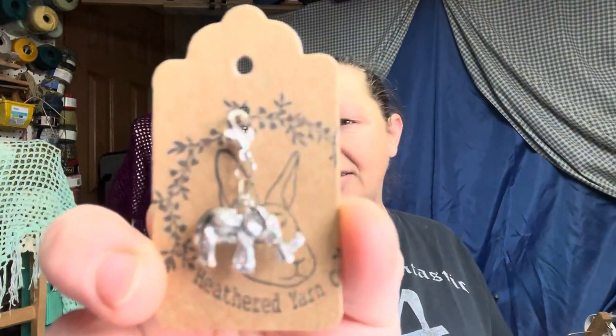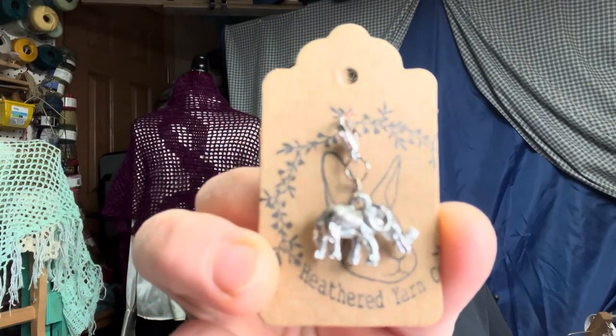I received some Canadian goodies like Mars bars, Coffee Crisp, Cherry Blossom, some wine gums, some chocolate espresso, lots of goodies, and a stitch marker. I am a collector of elephants. I love elephants. I've been collecting them for probably 30 years. So anything elephant related is just like, yeah. So I received a stitch marker as well.